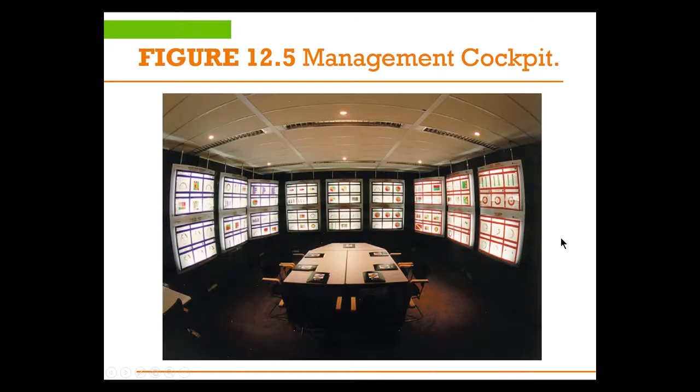And then here's an example. This is what's called a management cockpit. So you've got your senior management team in there, and you notice there are displays in front of each of the chairs, and you've got all these different things displayed around so that at any point in time they can zero in on something that needs their attention, see what's going on here, what do we need to do, and so forth. So it can be a very complex display. If you've ever seen the inside of a nuclear power plant, it very much looks like this, or inside of NASA with their control room. There's so much information being displayed on different screens and monitors.